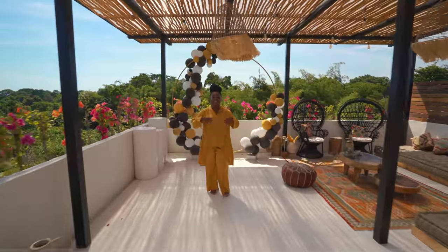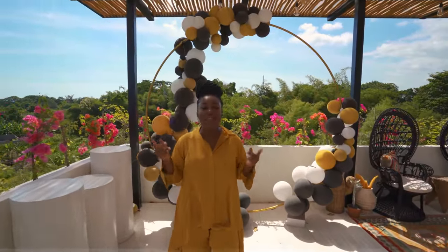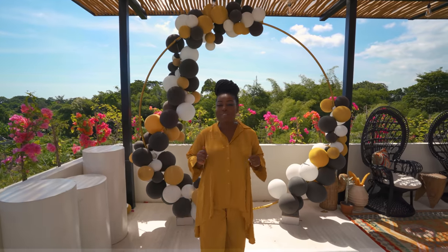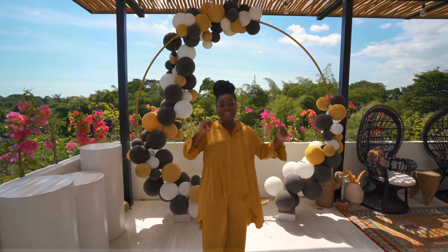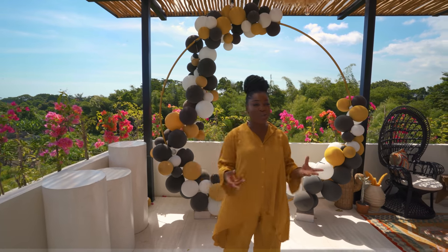So as you guys can see, we had a party yesterday, and that's why we have the balloons in the background. It was such a good vibe. We had Bali Beyonce in the building herself with her backup dancers, and it was just so amazing. I also had a bartender, a DJ, and really just putting this rooftop to good use.